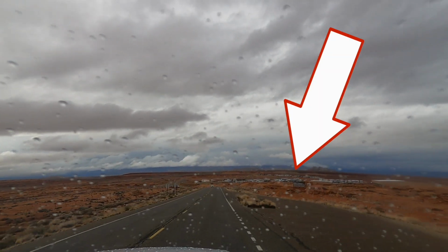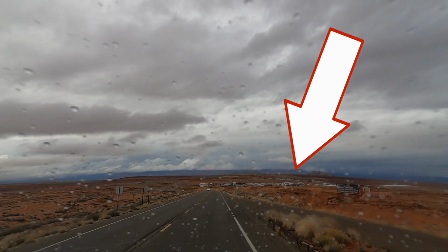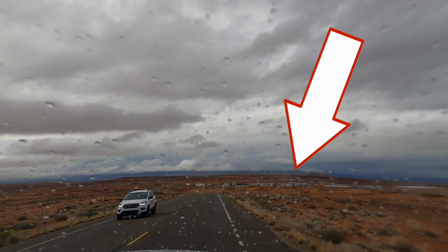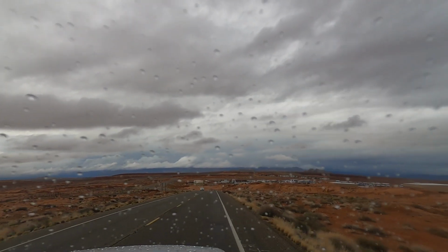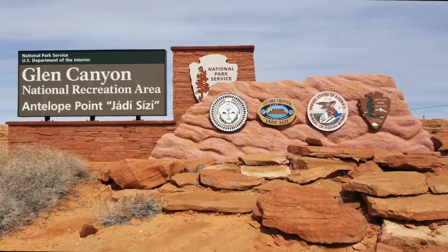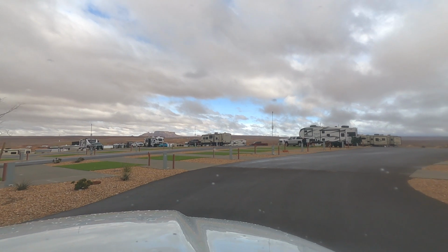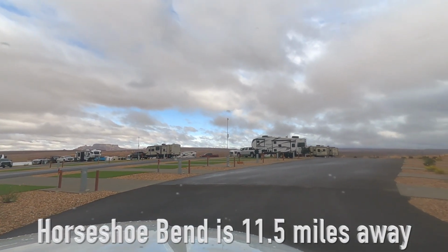After a very long day of driving, we finally come into sight of our RV park. Its location is within the Glen Canyon recreation area. It puts us almost ideally close to Antelope Canyon, which is on the same road, and very close to Horseshoe Bend.